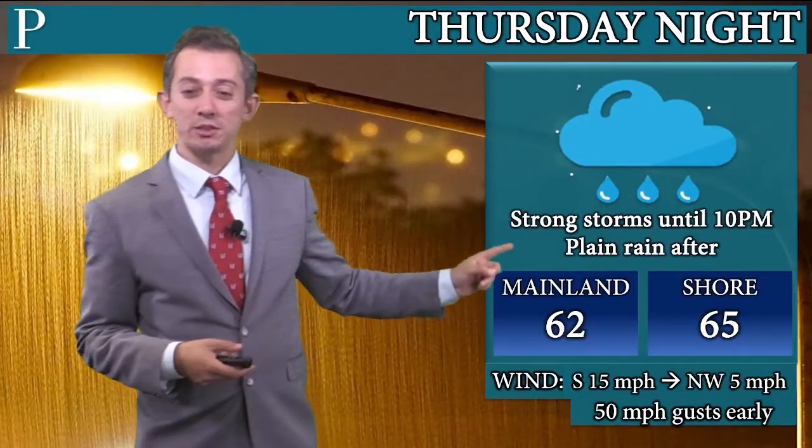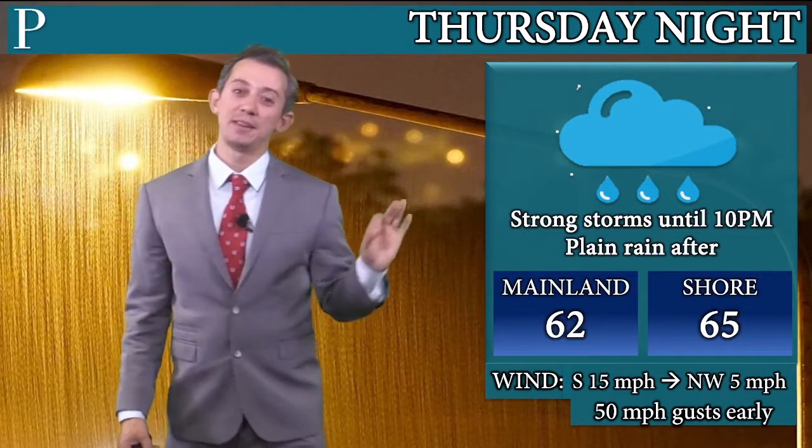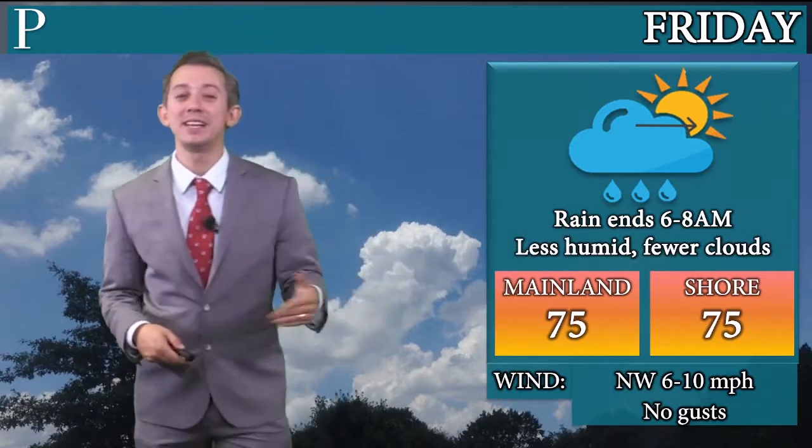Strong storms until 10 p.m., lows in the low to mid 60s, plain rain after 10 p.m. And this will end from west to east over time. Again, if you're in Bridgeton, could be dry by 4 o'clock. I think everywhere is dry by 6 to 8, and then we're going to see lower humidity and fewer clouds.